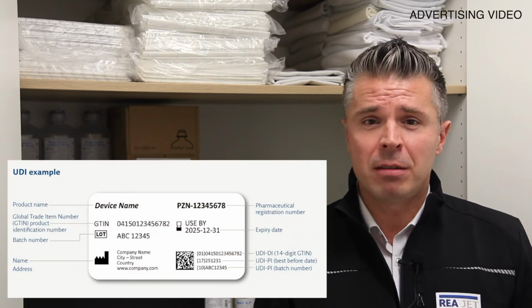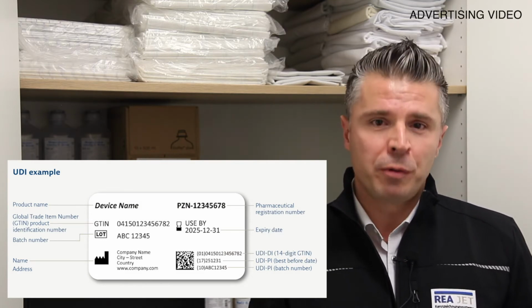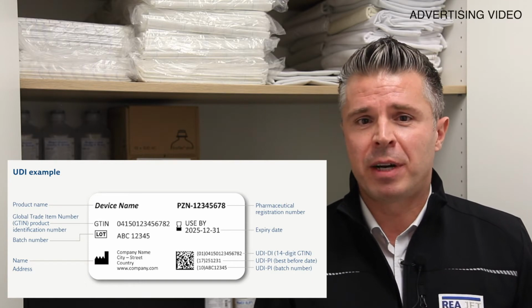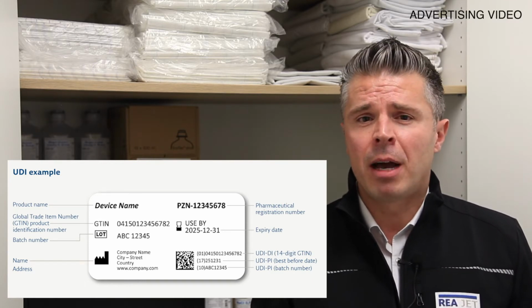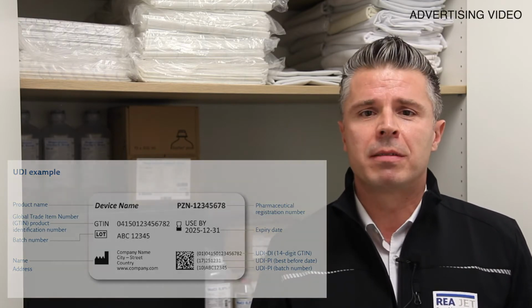UDI stands for Unique Device Identification. This means that all products of the aforementioned categories have to be coded or marked with an inkjet system, laser marking system or label. The coding and marking includes static data, the device identifier, as well as variable data for product tracking, the production identifier, a serialization which we have already implemented in the pharmaceutical packaging industry.